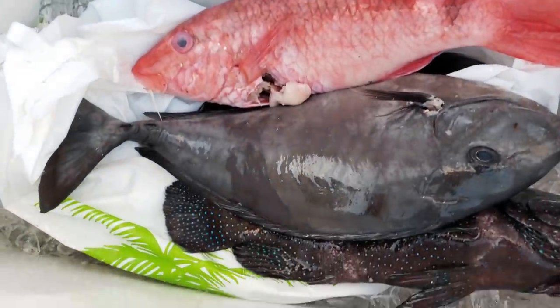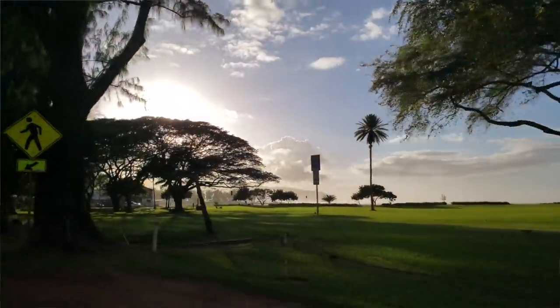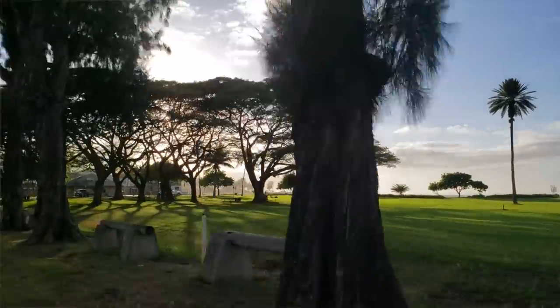The fish in the trunk. I'm gonna barbecue. My friend just had a baby, so I'm gonna go celebrate a little bit. Barbecue, cook the kala, probably save the kumu and the mempachi and kole for another day. So I'll show you guys how to grill a kala if you guys wanna steam some fish or grill some fish.